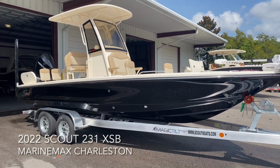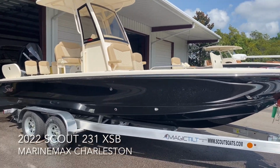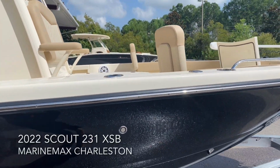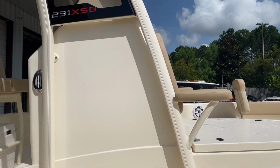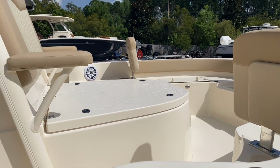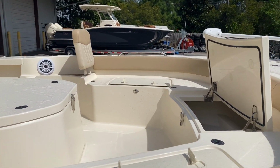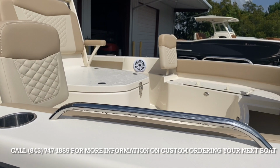It's their 231 XSB. This is a new model within their Bay Boat or crossover series. So in addition to the 231 XS that has been in production for a few years, the XSB has an all-new bow setup. So you can see we've got the big chase lounge forward, like you see on the 215 and the 235 XSFs. We've got U-shaped seating up in the bow with removable backrests.